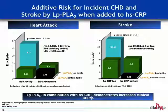In MI, as you can see on the left, the combined elevated PLAC plus CRP values demonstrated more than a 4 times relative risk increase. Even more markedly, the panel on the right demonstrates greater than a 5 times relative risk increase with low CRP, and more than an 11 times relative risk for stroke when both LpPLA2 and CRP were high. In summary, LpPLA2 in combination with CRP demonstrates an increased clinical utility.